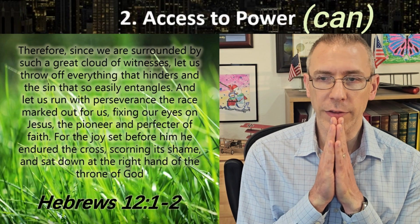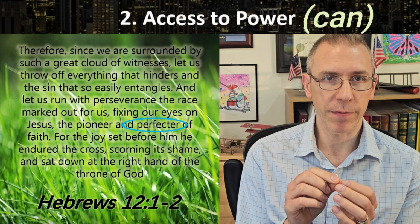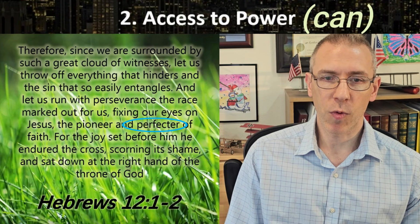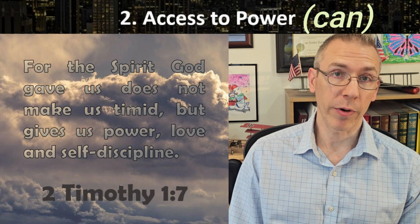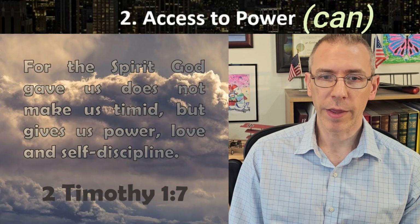Okay, so the point of this one is we have access to Jesus, who is the perfecter of our faith. You have that small mustard seed of faith at first. Jesus will perfect our faith. He gives us the power to overcome sin. And I don't mean like you become without sin. That's not going to happen. Jesus gives us the power to face our sin and to have victories, significant victories over strongholds in our lives.